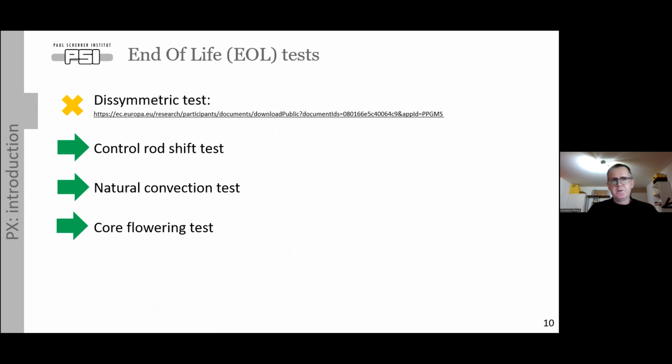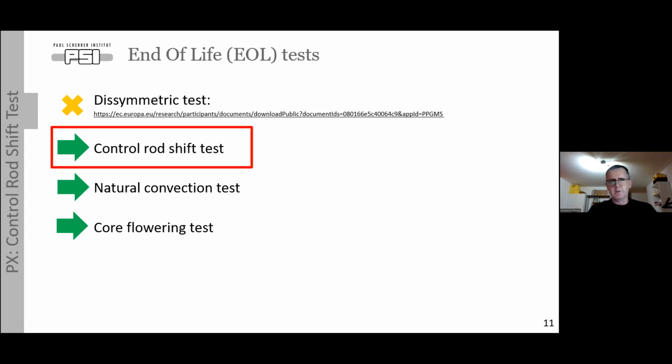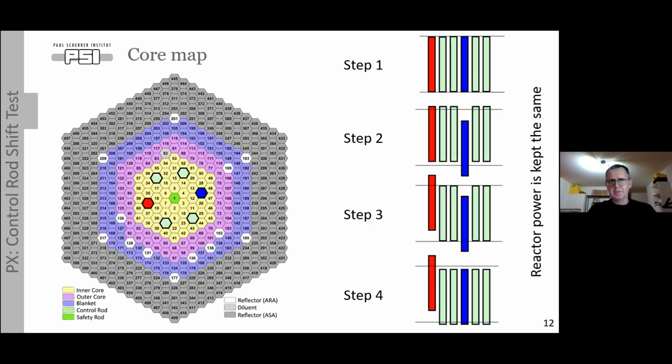So as far as I know, there are 4 tests published. The first one is this symmetric test, which I did not participate in and did not include in this lecture. But the 3 others, as I already mentioned, are control rod shift, natural convection, and co-flowering test, which I will present to you. I start with the control rod shift test.